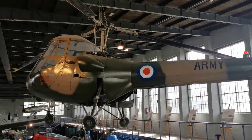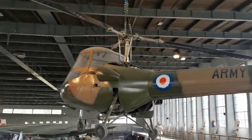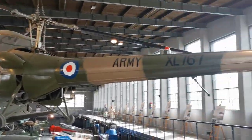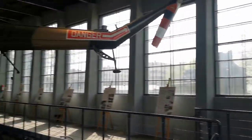Helicopters are the most dangerous planes in the world. They crash so frequently. Well, if you say so, you must be the expert.